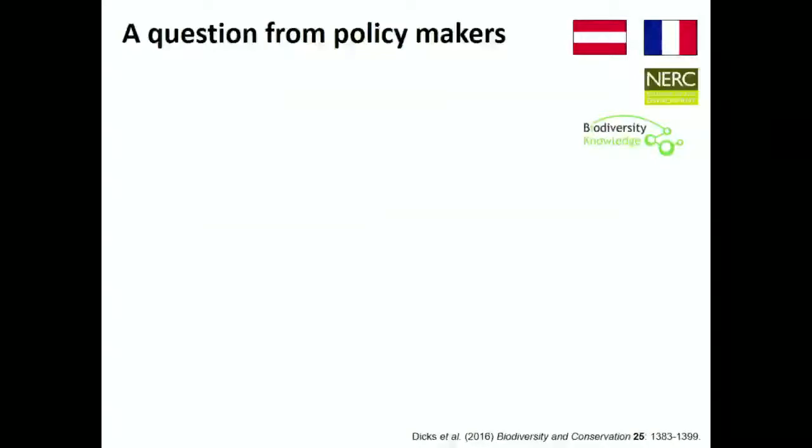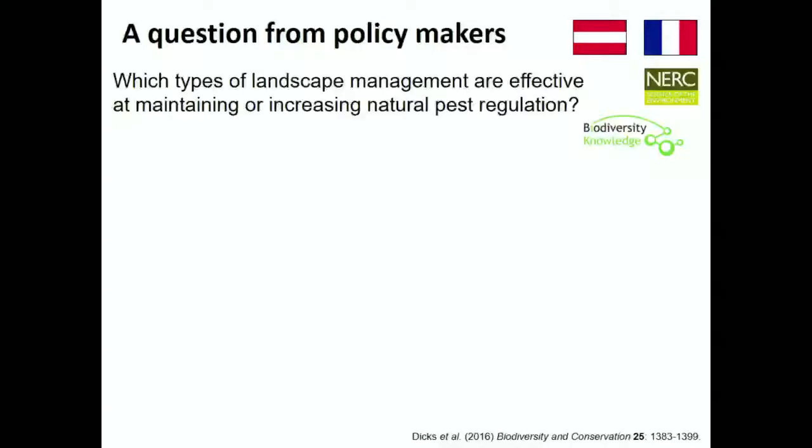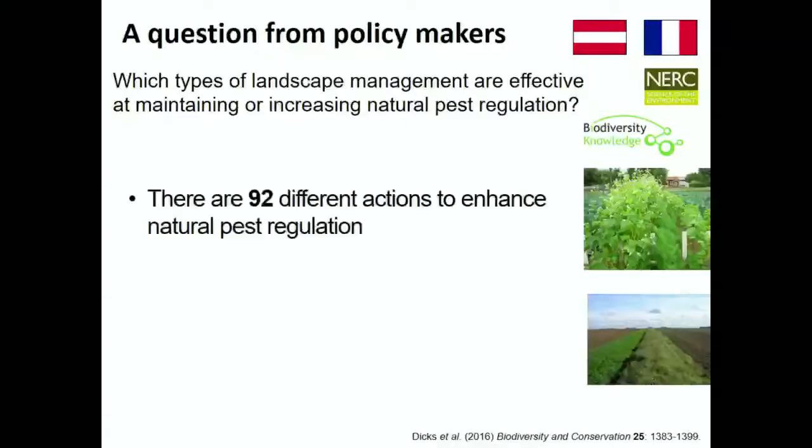What I'm going to talk about today started with a couple of different projects, a European project called Biodiversity Knowledge and a UK knowledge exchange programme funded by the Natural Environment Research Council on sustainable food production. And they both came to this same question, and the question came from policymakers and stakeholders. And it was this: which types of landscape management are effective at maintaining or increasing natural pest regulation? In the European project, it actually came from the ministries, the environment or agriculture ministries of Austria and France. So it really was a question from policymakers. What do we do to enhance this natural pest regulation service?